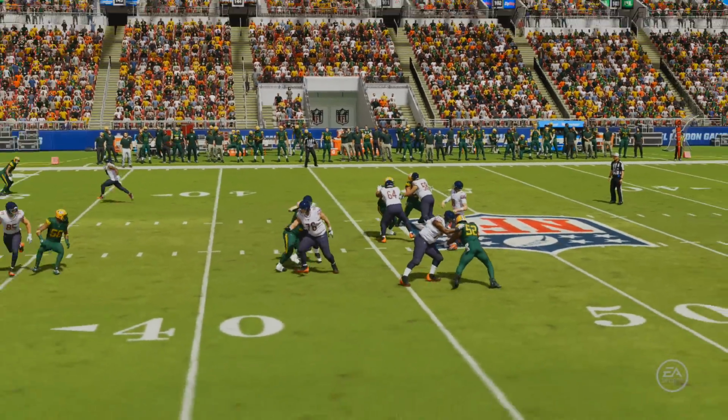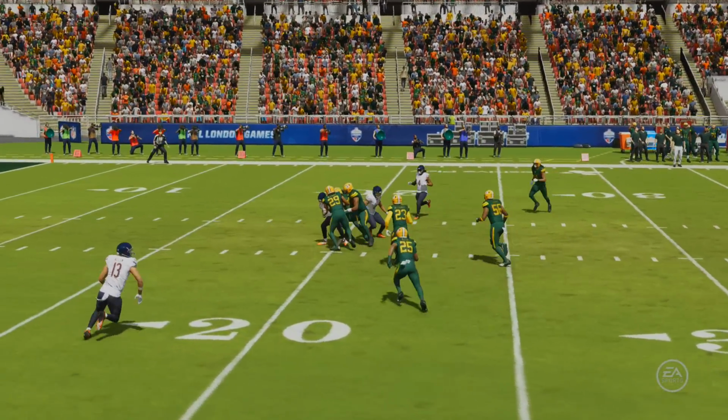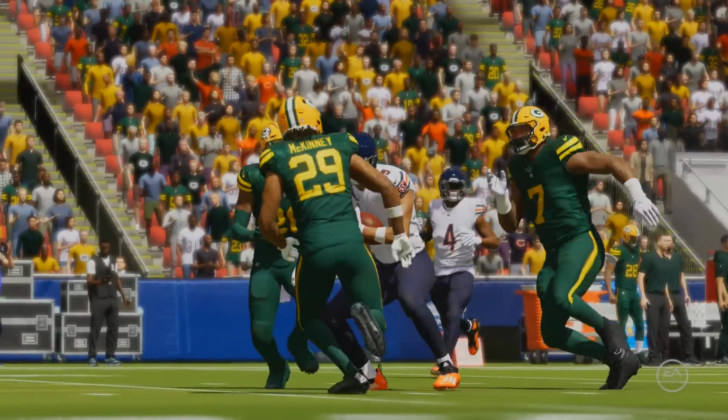And that's a more than acceptable read right there, because it's zone coverage, so timing is everything. This time he waits for his man to come open, puts it right on him, and they pick up a first down.